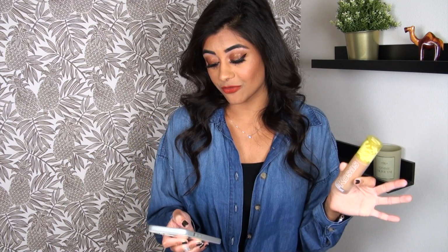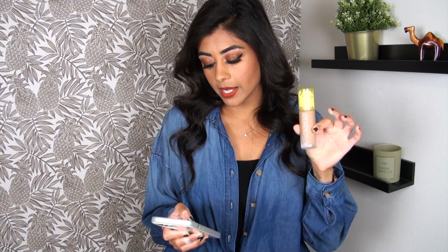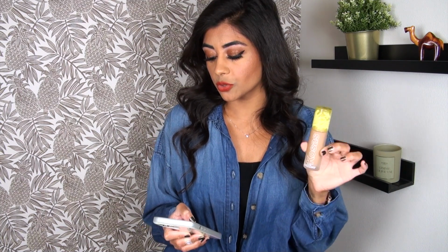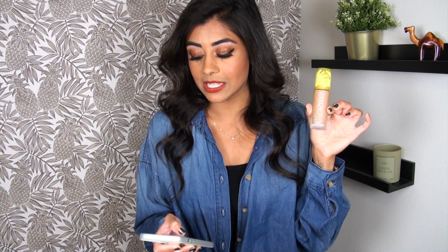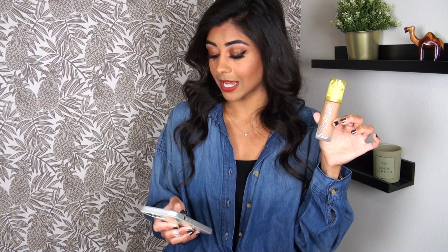In terms of the special ingredient callouts to this foundation, there is niacinamide and caffeine in it, which is meant to visibly brighten, smooth, and even skin tone. There's also squalane, arnica, provitamin B5 to soothe, calm, and balance skin's ideal oil and moisture levels. And there are peptides and hyaluronic acid to visibly plump, firm, and hydrate.